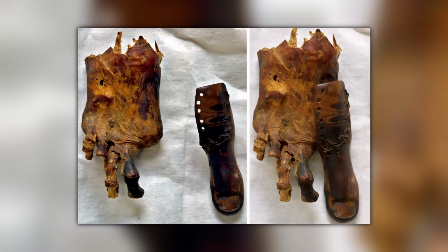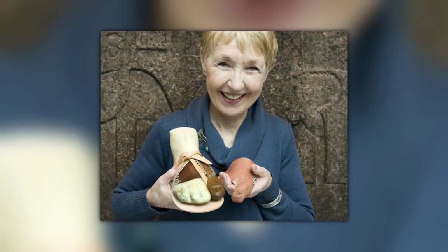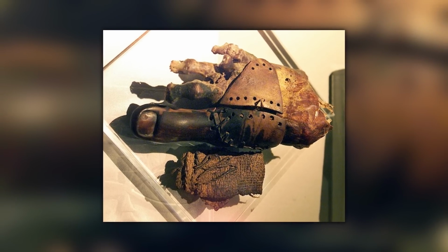A detailed analysis of the ancient prosthesis, which is thought to be around 3,000 years old, has revealed that it was reshaped and refitted many times over many years, presumably in an attempt to make it easier to wear for the woman who owned it.